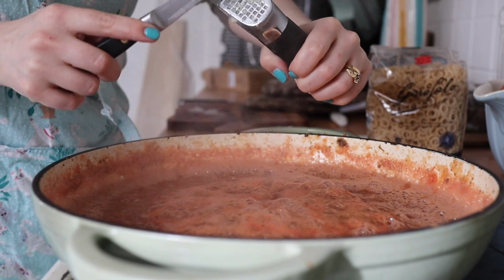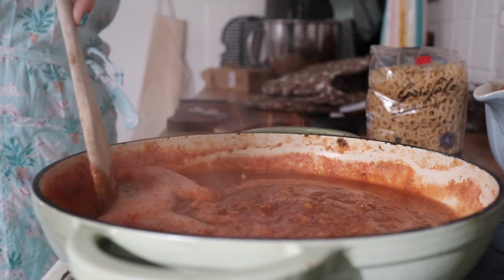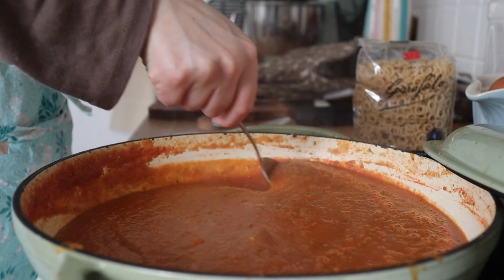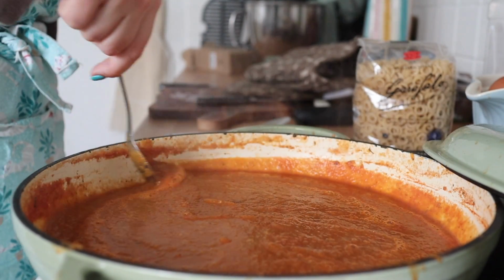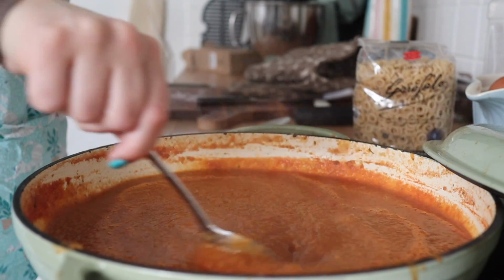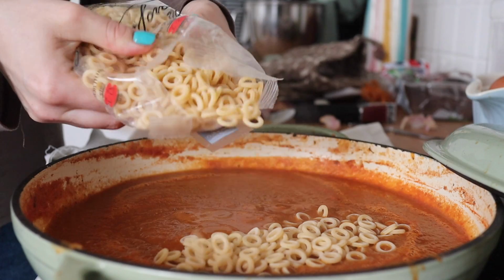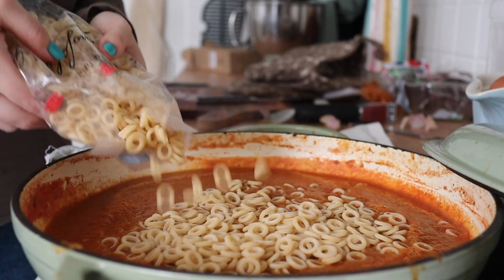And after everything is blended, I then go in and add my crushed garlic just because I like it as pungent as possible. So yeah, add your crushed garlic. And here you actually have the most stunning pasta sauce or pasta base. So even if you don't want to use these SpaghettiOs, you can use any different type of pasta, add in some cheese, mozzarella, anything you want, and you've got a great pasta dish.